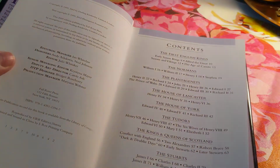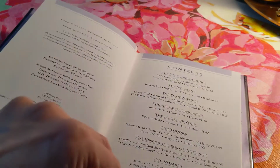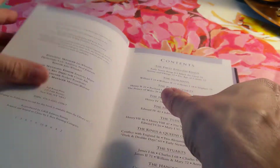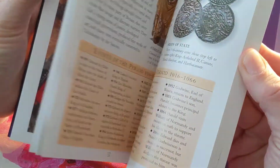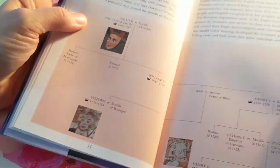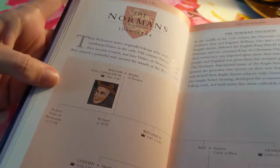So let's see. Go to page 79. This is how the book is set up. It's really a beautiful reference book. Every chapter begins with a lovely family tree of that house. This is the Normans.